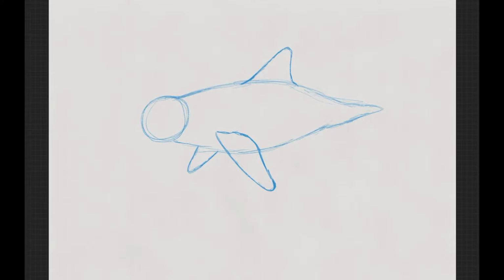Now the tail fin is maybe the trickiest part to draw, and what I'm going to do for that is a little curved line just like this, and another little curved line just like that. Now this curved line on the top is not as long. This is because we're looking into space, and that depth makes things shorter in the background and larger in the front. That's called foreshortening.